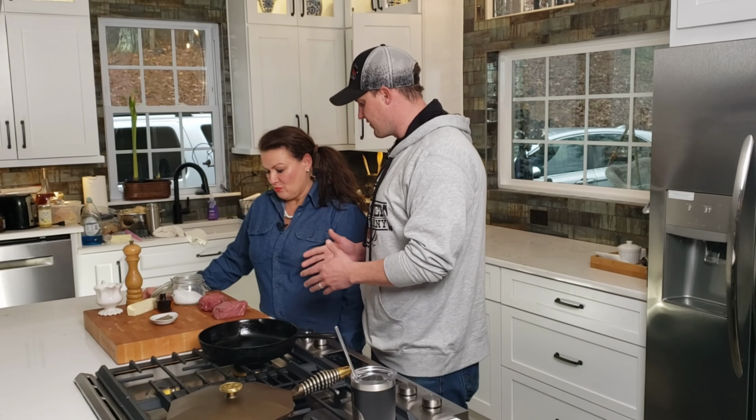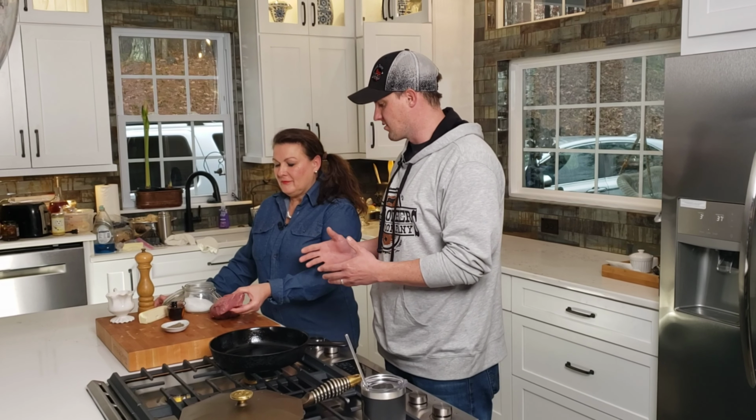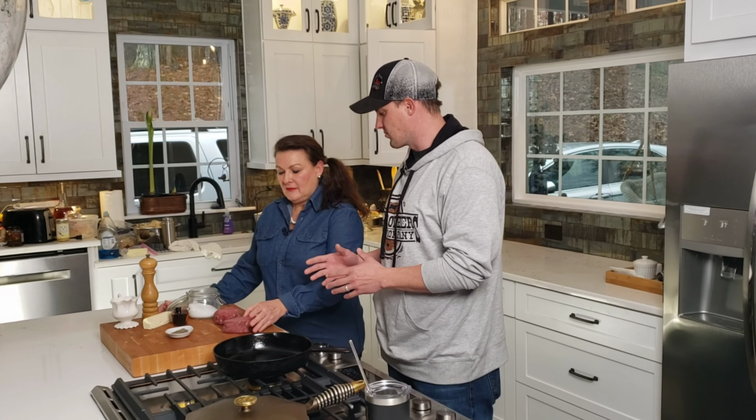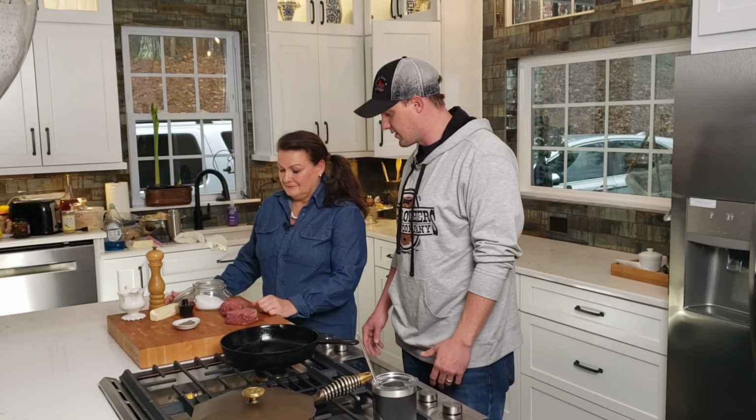Alright, so we've got these fillets that, like me and Tina were talking about, for those that don't know it, those are from the tenderloin, and that's just gonna be a really tender bite once we get done cooking it. And I'm excited to see what you're gonna do with them, so why don't you let us know what's going on?